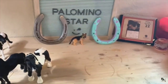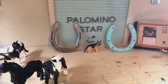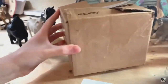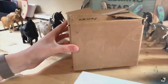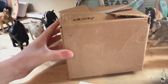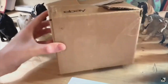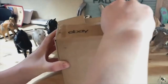And we have one more package, and that is Palomino Star's surprise that she's going to love. This package is already opened because my dad opened it when it came. I'm going to open it. So this is her surprise. I have no idea what's in here. She just told me this week that she had a surprise for me. I've been waiting for like a month because I wanted to do it in the video. So open it. I'm getting scared.